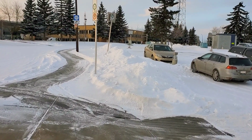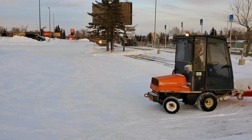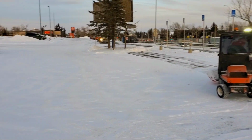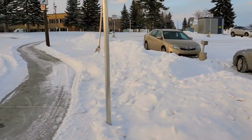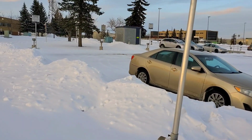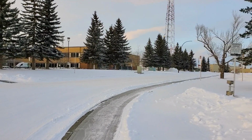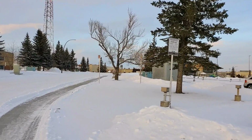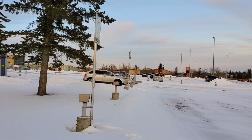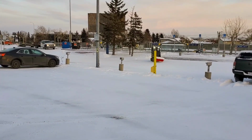The parking lot is full of snow. It's tons of snow. I have to walk on that side. This is how parking lots look in the winter. Woo! Look at how much snow it is. They are cleaning the snow.